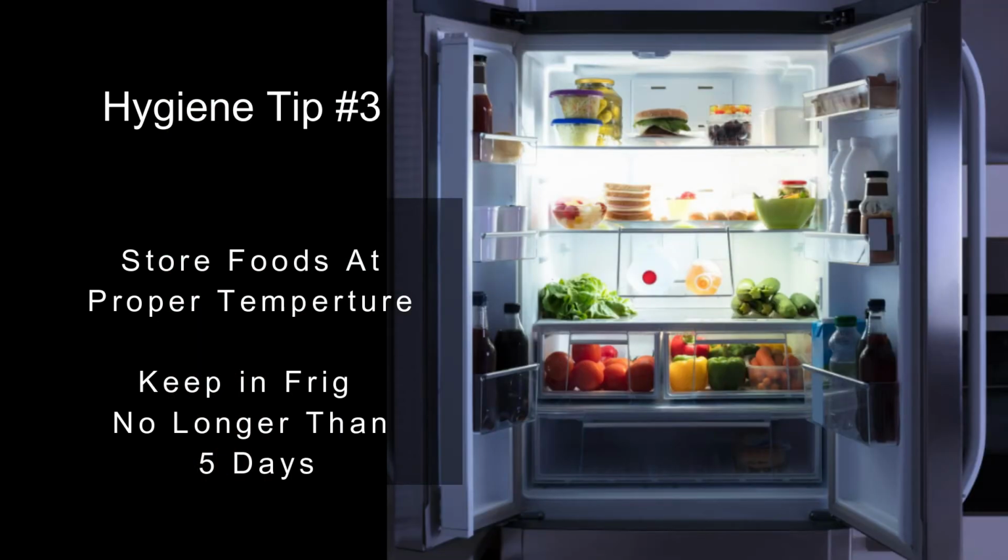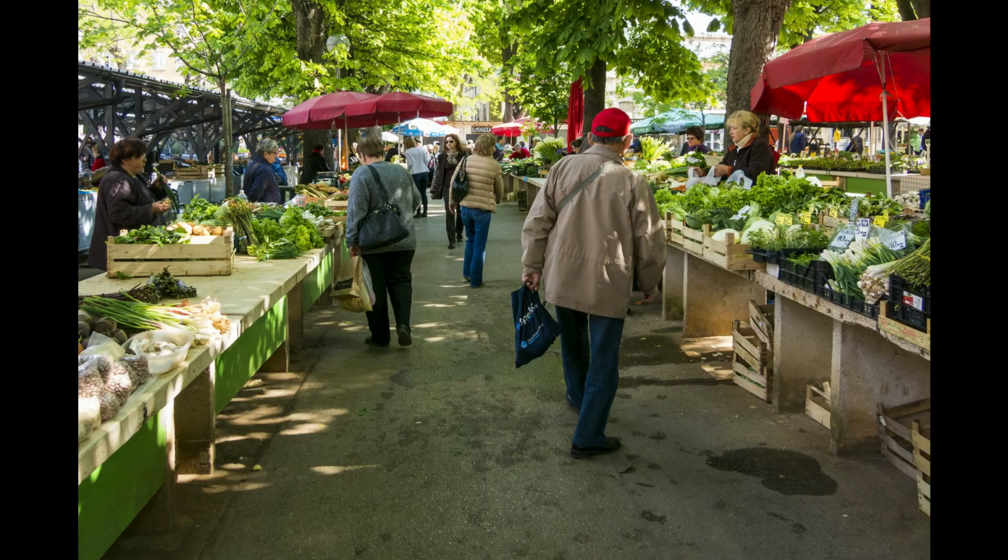All right, tip number 3 is that you want to store your produce and all of your food at the right temperatures because that's going to affect the quality of your nutrients in the food. So you don't want your fresh produce hanging around in the refrigerator more than 5 days. And before this 2020 pandemic, I would go to the market maybe 2 or 3 times a week because I wanted the fresh produce and I didn't want it sitting in my refrigerator. But I know it's a challenge now.